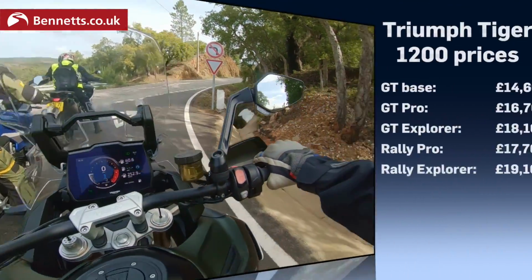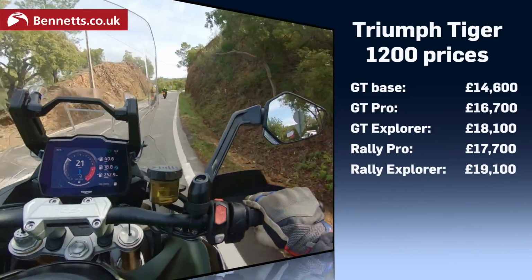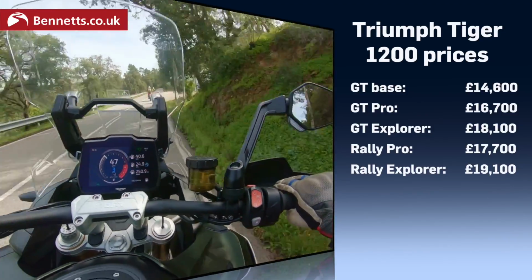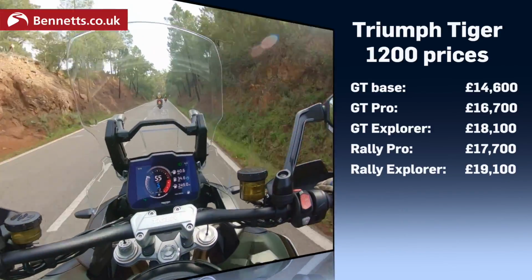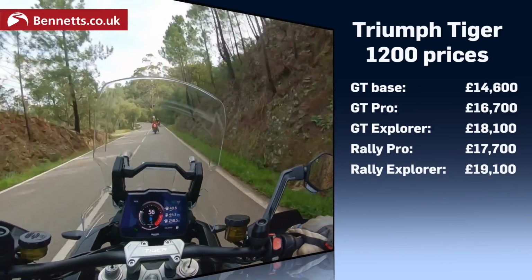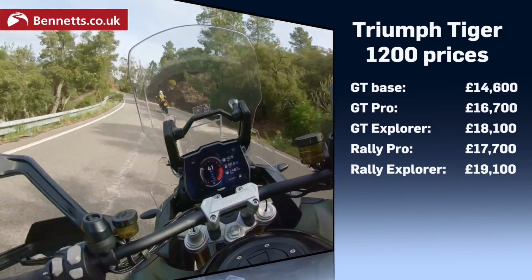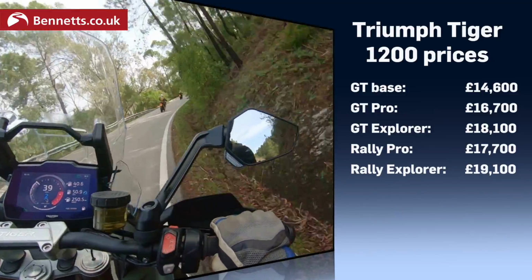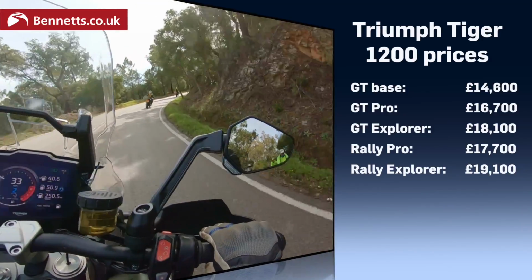I don't think we did. Let's have a bit more of a price chat. So, base model, £14,600, and then the GT Pro, next step up, which comes with cruise control and a quick shifter and a centre stand and the extra modes, heated grips over the base bike, is £16,700, and then the GT Explorer with the 30-litre tank and the blind spot rear detection is £18,100. Oh, some cyclists here, excuse me, gentlemen and ladies, there we go, thank you.